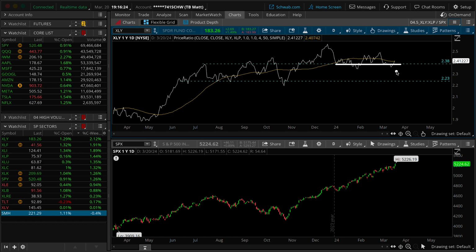Here's the XLY, XLP apples to apples, opportunity for a lower high, but still trying not to ignore this as just a higher low sequence over time. I would make the argument that staying inside of this consolidation here is really more constructive in the grand scheme of things for this apples to apples comparison. If we were to break down from this, if we were to really trade to the equal low at 2.23, that would be your larger red flag out of this ratio.